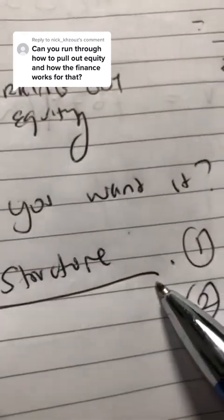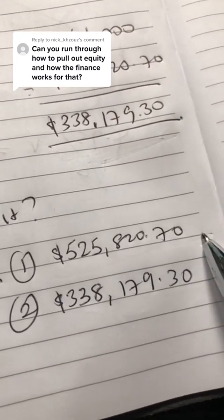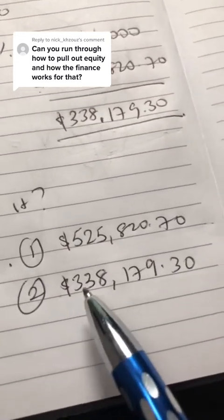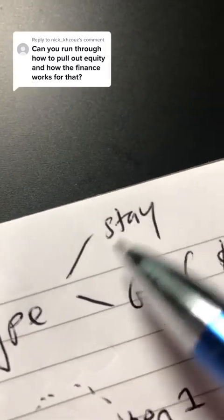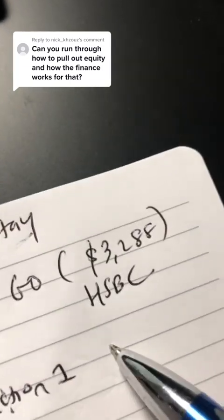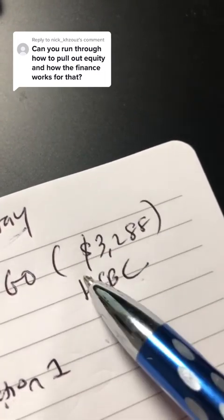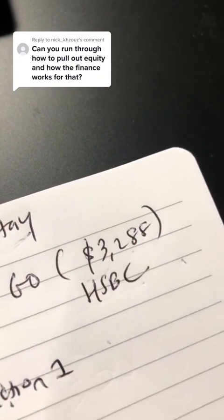Fourth step is structuring. So loan number one will be the original loan balance, $525,820.70. And loan number two will be $338,179.30. And next is the product type. So the two options that the client has is to stay with the existing bank, which is Rams, or go. And the client chose to go, which is HSBC, and they're getting a cashback of $3,288 to cover all their refinancing costs, which is around $500.